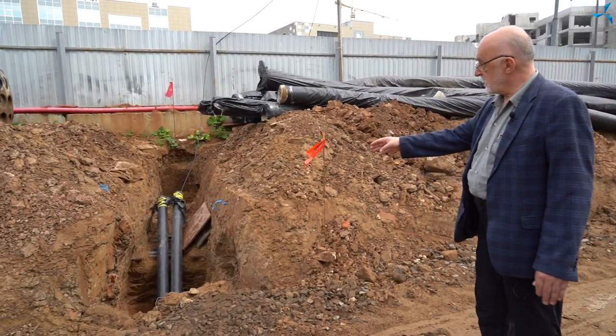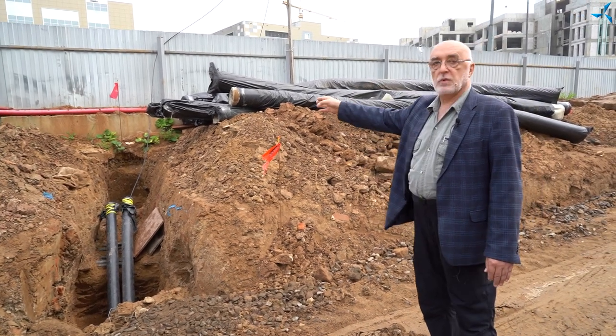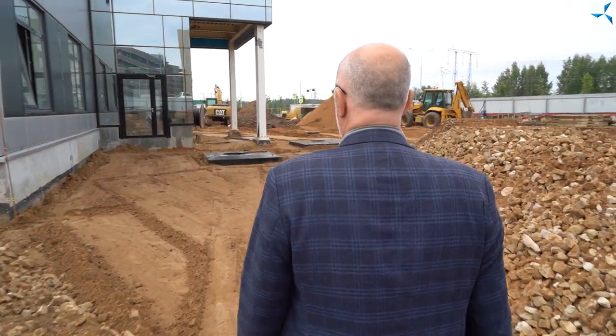And now we will come up to one of the sites. Here, yesterday, work was completed. Here you see casings. It is optic fiber cable. It will go out there and it will get to the dispatching unit. Let's move here because we are on the way of the bulldozer.